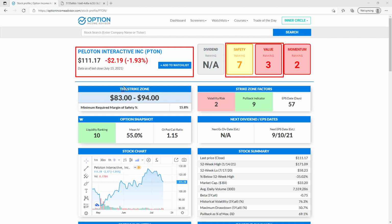So let's take a look at the short term and say what price makes sense today, and what price we can start the wheel process and sell a cash secured put. So again, the stock's trading around 111. Our strike zone is 83 to 94, and that equates to a margin of safety of about 15.8%. So we've got about a 16% margin of safety.